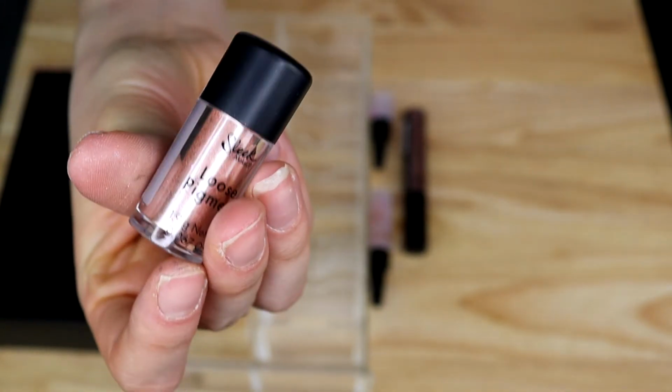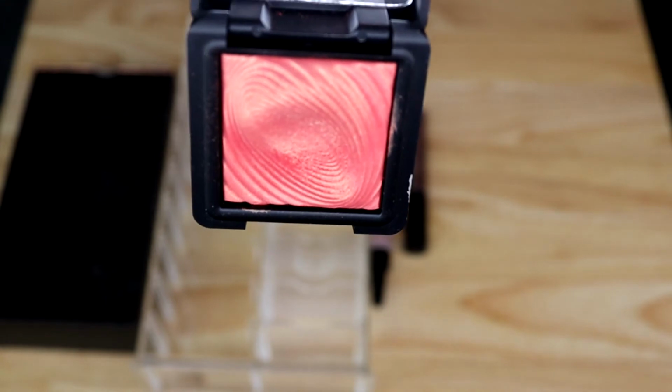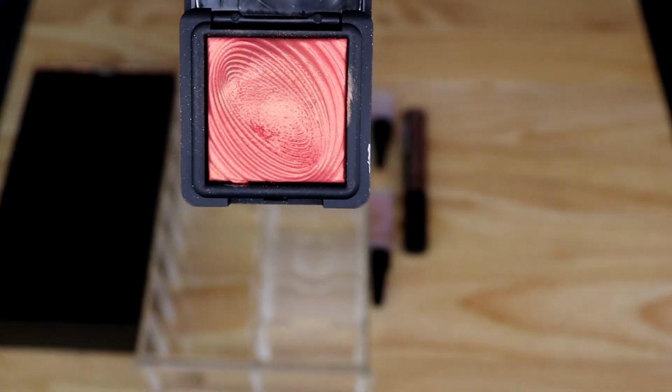I have a loose pigment from Sleek in Dazzled. Don't reach for this, so this can go. I have another Kiko single wet and dry eyeshadow in 218. Don't reach for this, so that can go.